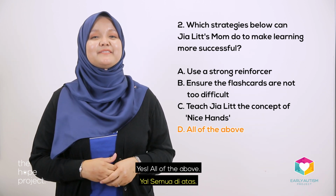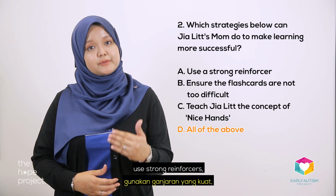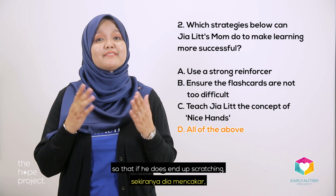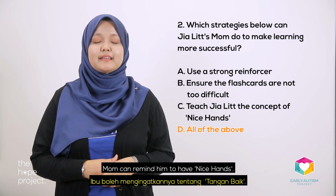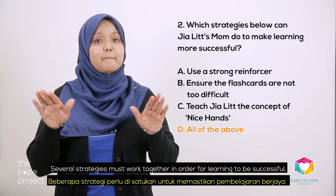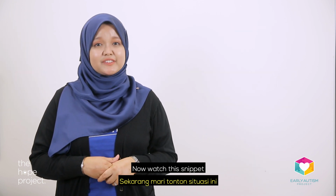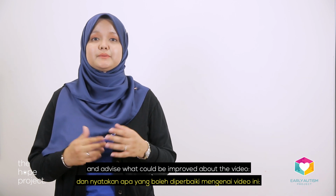Yes, all of the above. Break skills down into steps, use strong reinforcers, and teach Dalit what nice hands means so that if he does end up scratching, Mom can remind him to have nice hands. Several strategies must work together in order for learning to be successful. Now watch this snippet and advise what could be improved about the video.